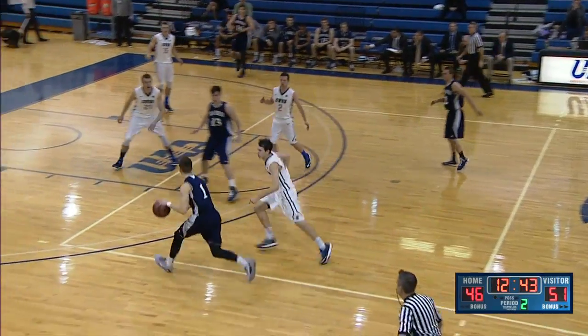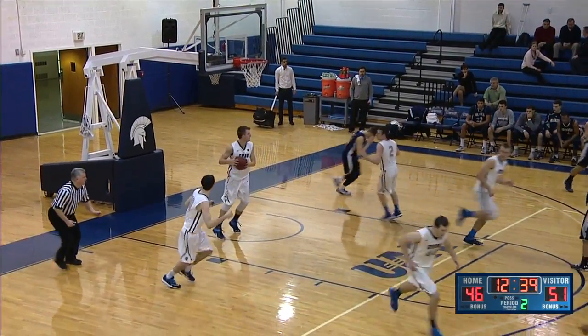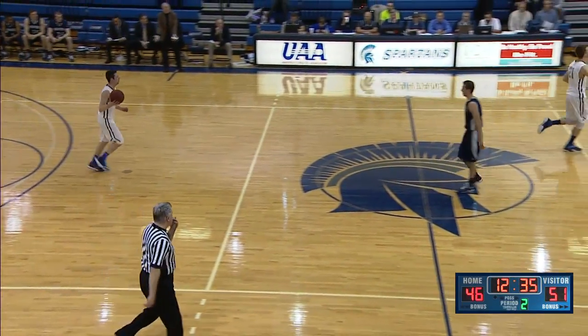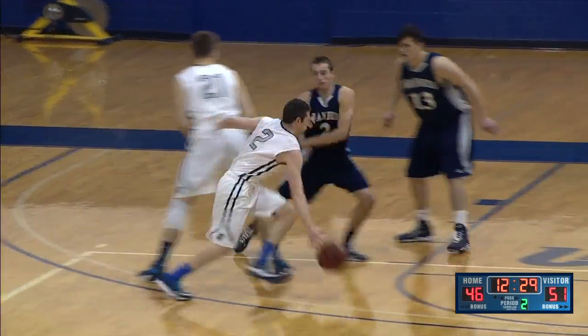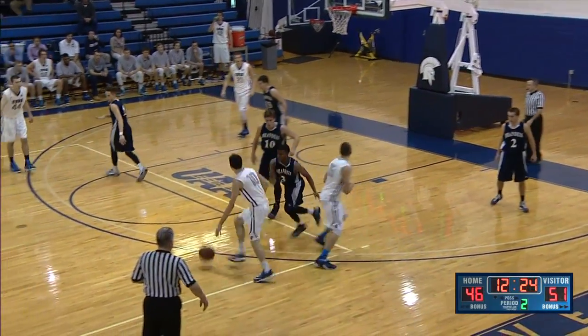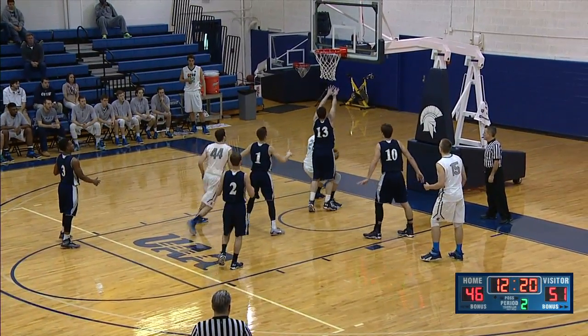Powell has been the red-hot player here in the second half. Drive, and shot was missed. Tim Reel missed the layup. Here comes Case the other way. Spartans on the season are averaging 80 points per game. They're at 46 right now. The real story here this afternoon has been Brandeis' scoring. They average only 63 points per game.